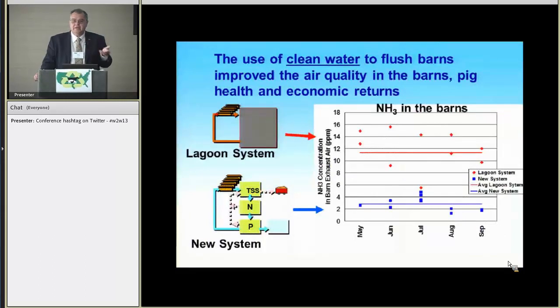One thing that we did in one of the projects was going to the barn and measuring how much nitrogen was inside the barns. In the old system, they use the lagoon liquid to flush the barns. In the new system, we use the treated water with maybe 10 parts per million of ammonia versus 600 or 700 parts per million of ammonia here. And by doing that, we were able to reduce the ammonia concentration in the barns.